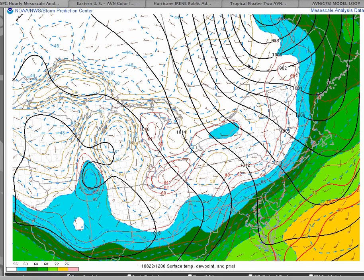Good morning, it's Monday, August 22nd, and it looks like high pressure is finally building into the Northern Mid-Atlantic. And as you can see, plenty of dry air is coming along with it.